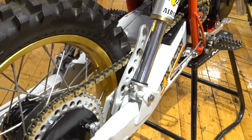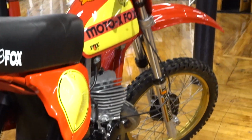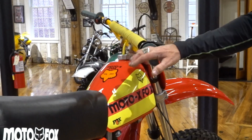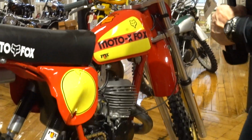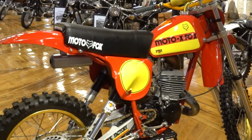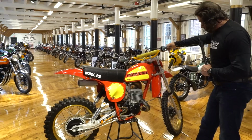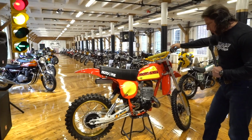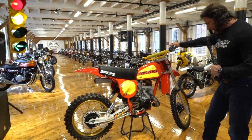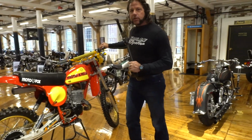So extremely fast, absolutely stunning. This is a museum display bike. It hasn't been ridden since it's been restored, other than across a parking lot here and into the building. So it's in pristine shape and ready to go. If you wanted to take this out and win an AHMRA National, all you got to do is set up the suspension for your weight, which is mainly by the air pressure and dampening settings. And gear it for the track you're going on. And if you don't win, well, you have no one to blame but yourself.